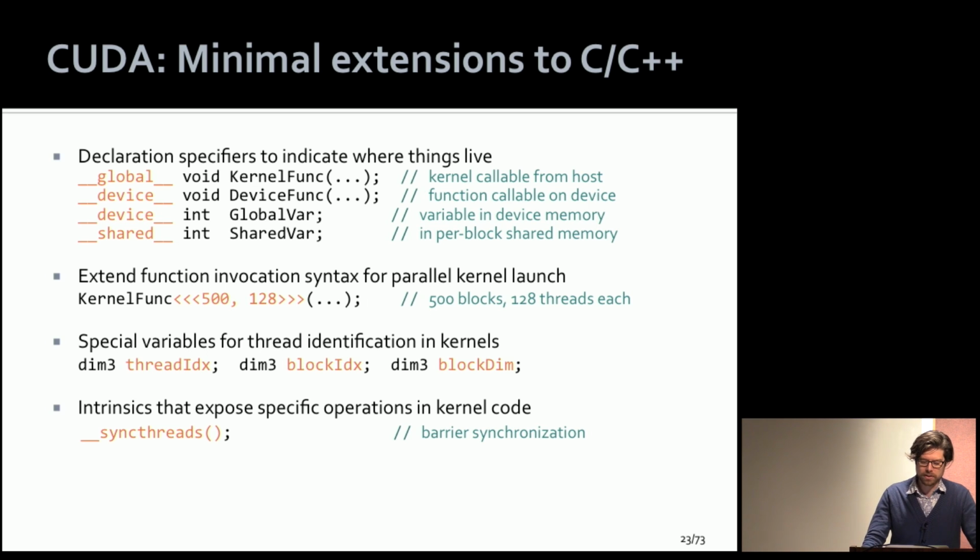And then an important thing is this shared decorator. That says this variable lives in per block shared memory. So that's how you're going to use on-chip shared memory, which is really important for coordinating between your threads in each thread block. Okay, so then we have this parallel kernel launch with triple chevrons, and I think we've talked about that a bunch of times, so hopefully that looks familiar by now.